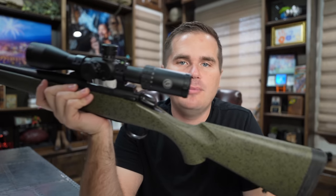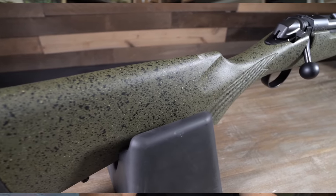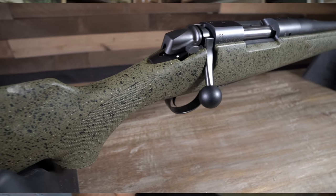My number one recommendation is going to be the Bergara B-14. If you're looking for a hunting rifle in 30-06, this is probably my top recommendation. I love the Bergara rifles. I've never shot one that wasn't accurate. They feed very, very well. It's just a finely constructed rifle.